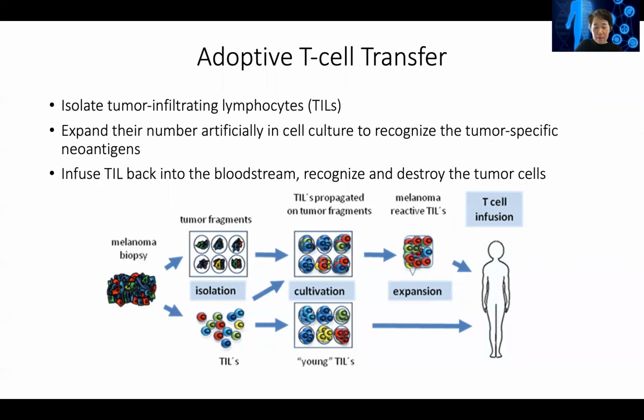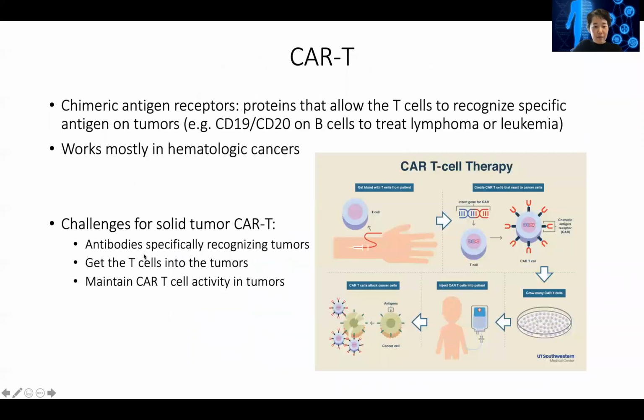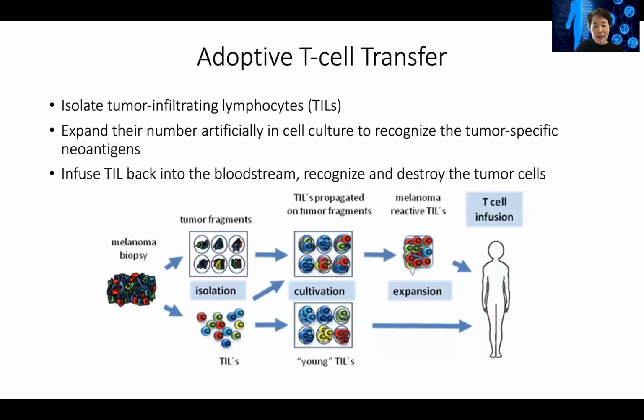But some of the same problems exist. Here, you don't really have to worry about the antibody because the T cell has a receptor to recognize the tumors, but you still need to worry about the T cell getting into the tumors and maintaining the T cell activity. Also, over time, the T cell will die.